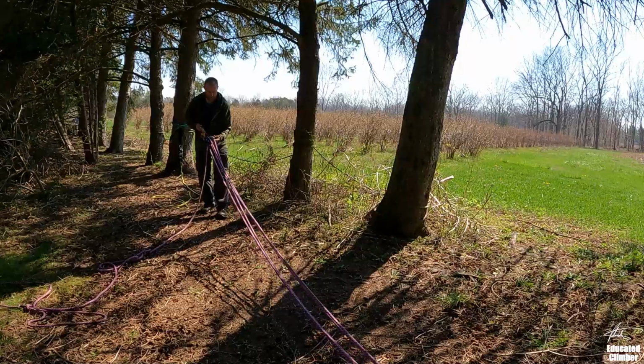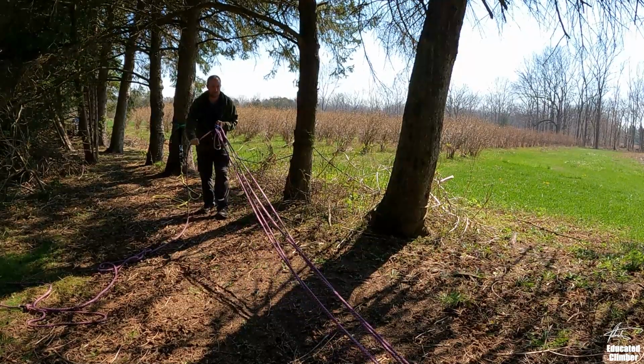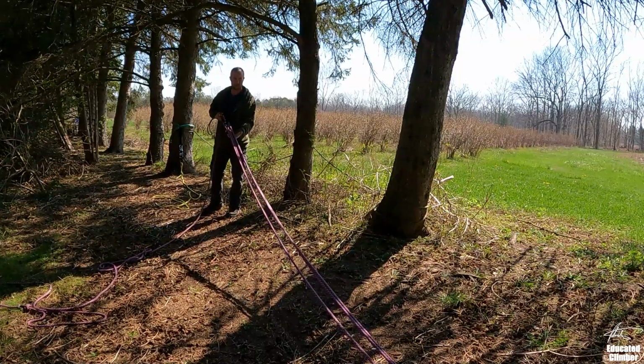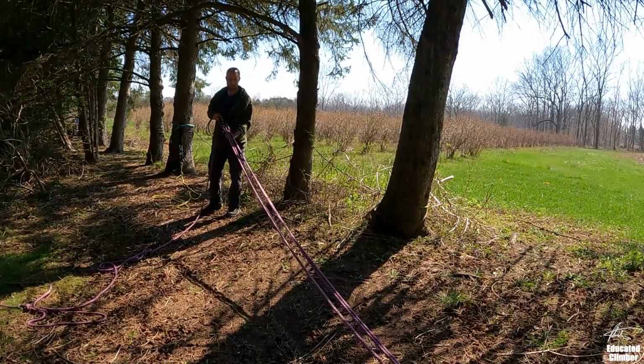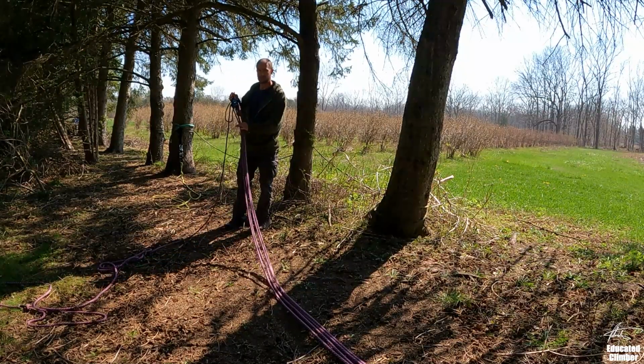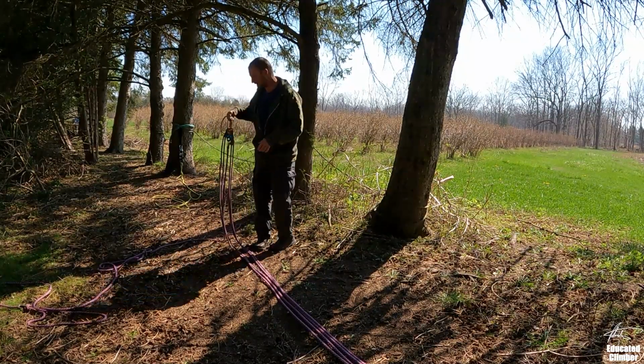Now this particular 5-to-1 actually has 100 feet of line on it, about 30 meters of rope. So in this particular case, I'm not going to fully extend it. It's actually a little bit too big for this space.